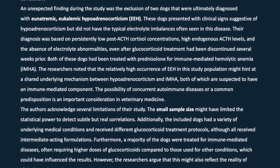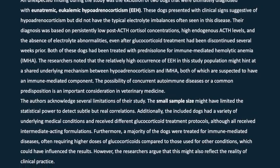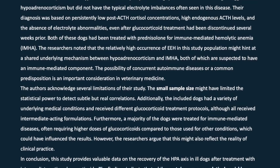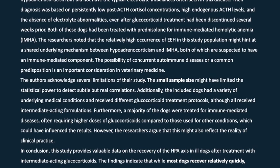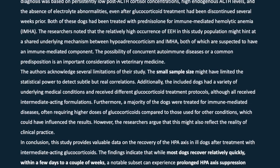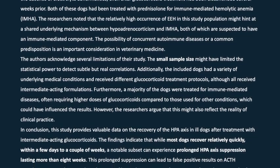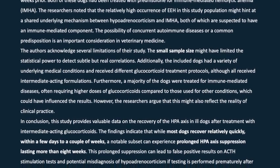The authors acknowledge several limitations of their study. The small sample size might have limited the statistical power to detect subtle but real correlations. Additionally, the included dogs had a variety of underlying medical conditions and received different glucocorticoid treatment protocols, although all received intermediate-acting formulations. Furthermore, a majority of the dogs were treated for immune-mediated diseases, often requiring higher doses of glucocorticoids compared to those used for other conditions, which could have influenced the results. However, the researchers argue that this might also reflect the reality of clinical practice.